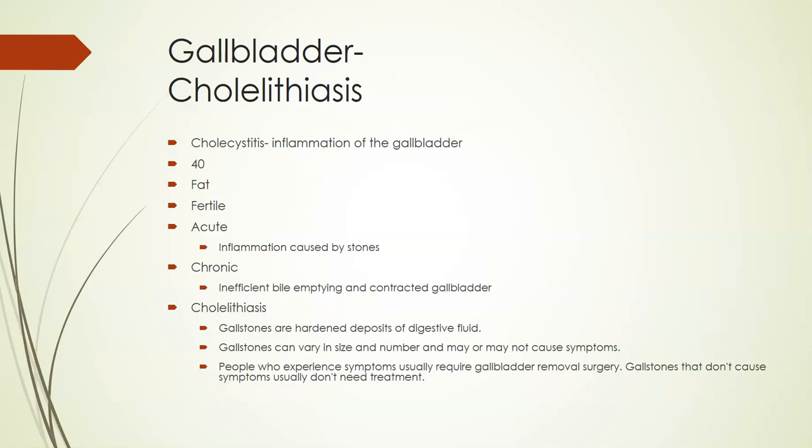So anyways, the way I remember gallbladder problems is for patients that are typically 40, fat, and fertile. It's the 3 Fs. That's how I was taught in nursing school. I'm teaching you that this time because it tends to be that population that has the gallbladder problems. This could either be acute or it could be chronic.